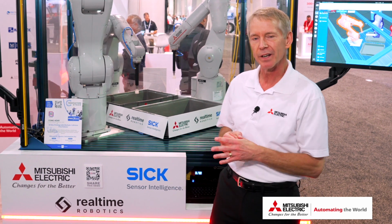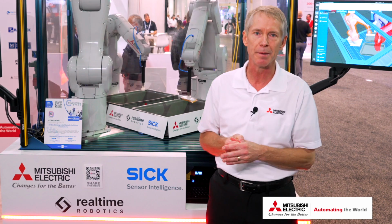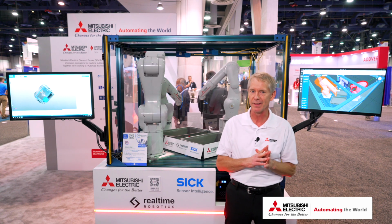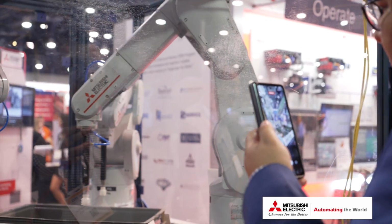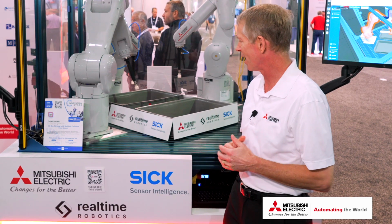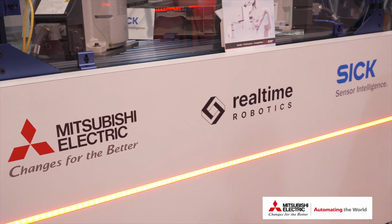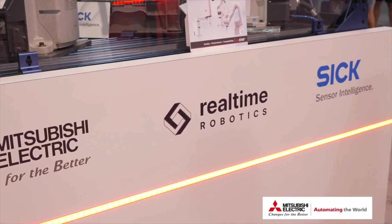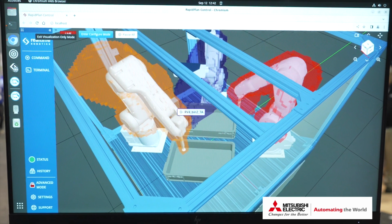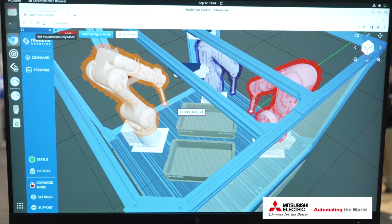So what we're doing here, and this is why this is such a big breakthrough, is we have multiple robots picking from the same bin, and we're using 3D vision to guide them. And the reason why this is a breakthrough is typically this hardware and these parts of the solutions are done by independent vendors. For example, for our demonstration, Mitsubishi Electric Automation has the robots. SICK Incorporated has the 3D sensor as well as the light curtains for safety. And RealTime Robotics, they add an element that really makes this the exciting breakthrough that we know that it is, and that's the real-time path planning control.